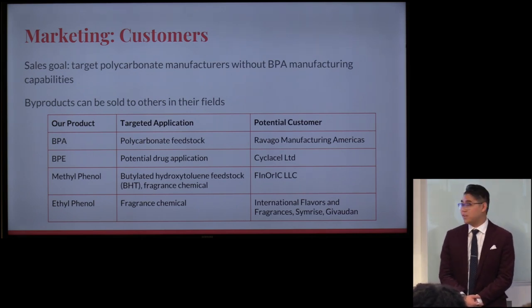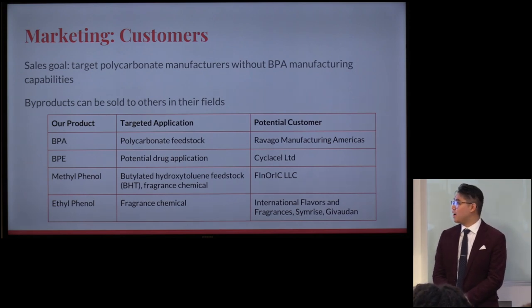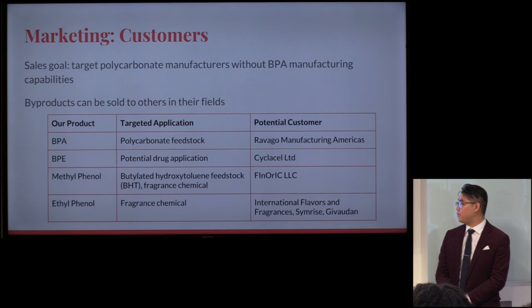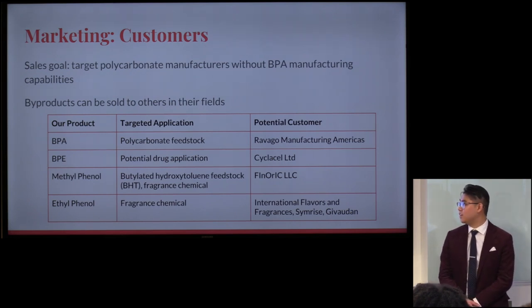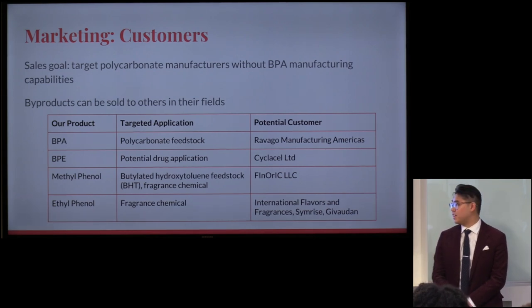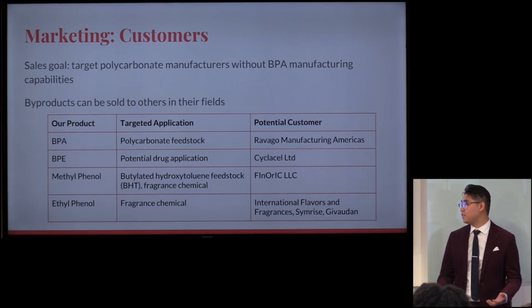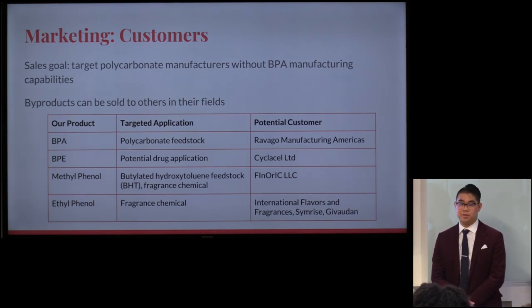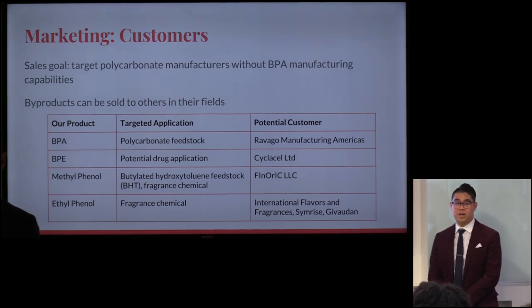Through some extensive market research, we've determined that our four main products do have potential customers out there. Our BPA can be used as polycarbonate feedstock for potential companies such as Ravago Manufacturing Americas. BPE can be used as a potential drug application by many biotechs, including Cyclacel. Methylphenol is also used both as a fragrance chemical and as the antioxidant BHT, so there are a wide variety of ways that this can be purchased and used. And ethylphenol is also used as a fragrance chemical.